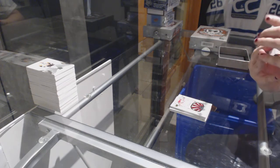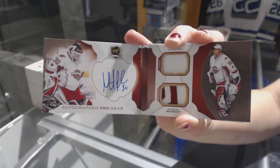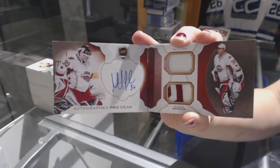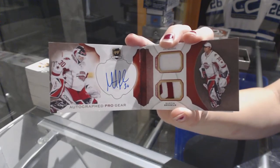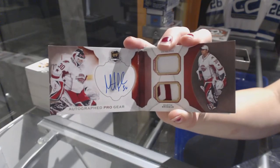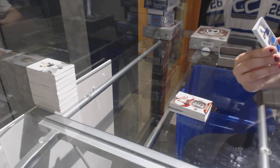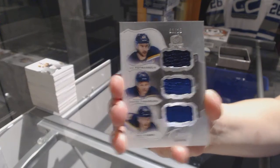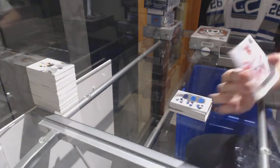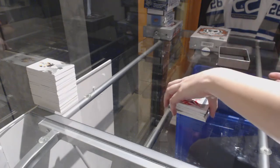We've got an autographed Pro Gear booklet jersey patch auto numbered /12 for the New Jersey Devils, Martin Brodeur. Martin Brodeur jersey auto. Jersey patch auto, sorry. We've got a triple jersey for the Blues, numbered /25, of Pietrangelo, Tarasenko, and Fabbri. Robby Fabbri. And a base rookie, numbered /249, of Jared Coreau for the Detroit Red Wings. Yeah, so far I'd say I'm pretty pleased with this case. And I've still got another ten to go.